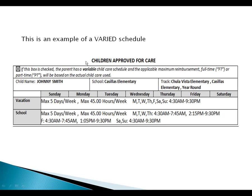It's very important that you review the approved schedule, which is a certified need. If this box is checked marked, that means the parent is a variable child care schedule. They have a varied schedule.